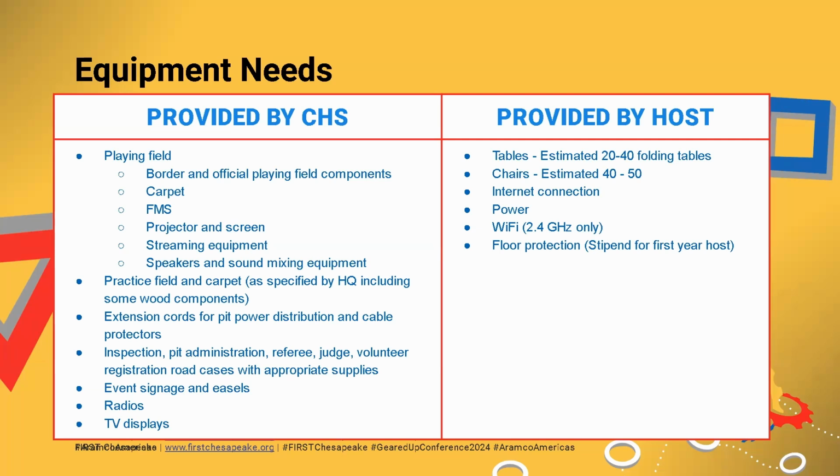So as a host, we ask you to provide somewhere between 20 to 40 folding tables. Those are generally used for things like pit admin and inspections. Actually, we might have that number go down this year. We're discussing whether or not we provide tables for the pit at all this year. Any opinions on that? Do you use them? Most teams do not use them, is what we've seen.